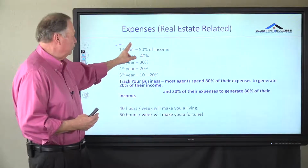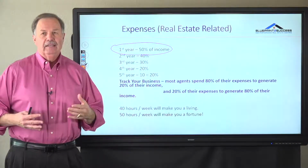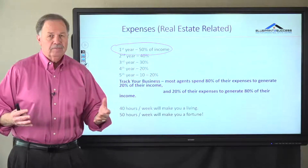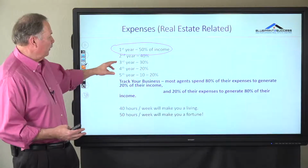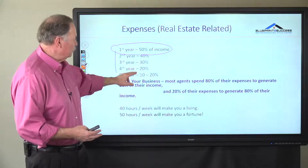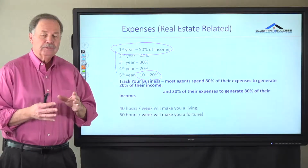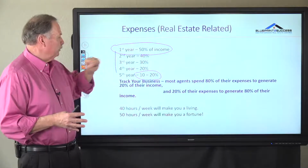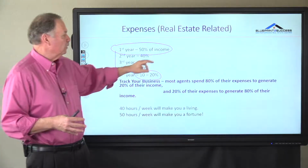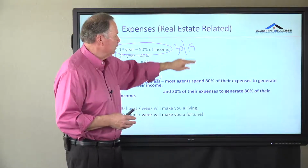In the beginning, you can figure if I make $20,000 with MLS dues and everything like that, 10,000 of it might be expenses. So what happens, as you get into the years, the percentage goes down, but the amount of money you spend goes up. So you might make $30,000 your first year, and $15,000 goes to expenses.